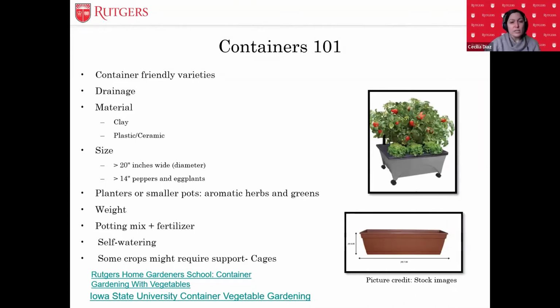If you're looking to grow leafy greens, then you'll do fine with smaller containers, for example, this window box right here. For leafy greens, you'll be fine in containers that have at least 6 inches, right? But for bigger crops, you definitely want to look for bigger containers, right? Diameters of around 20 inches to 14 inches, right?